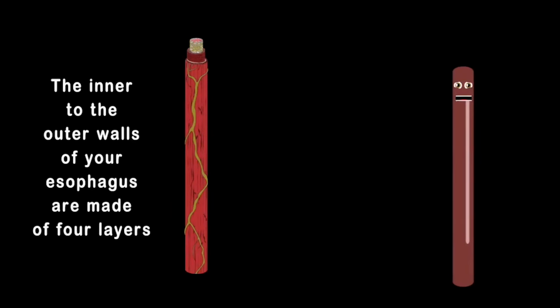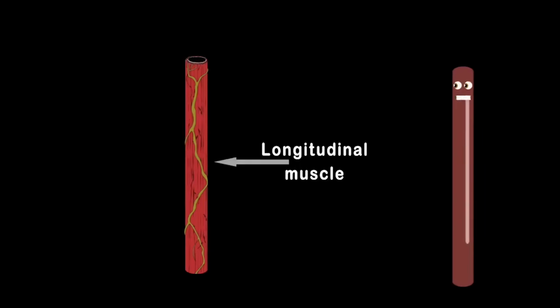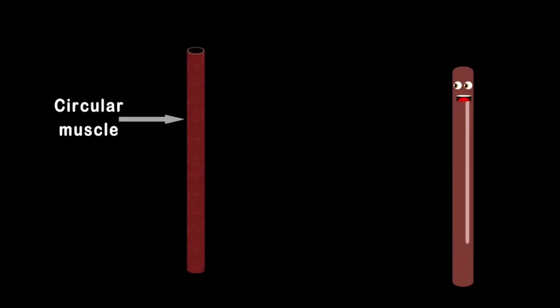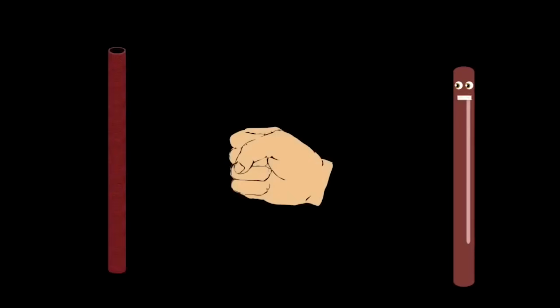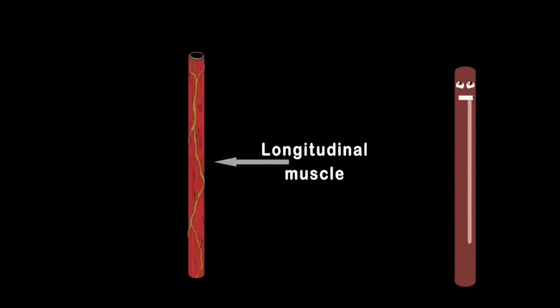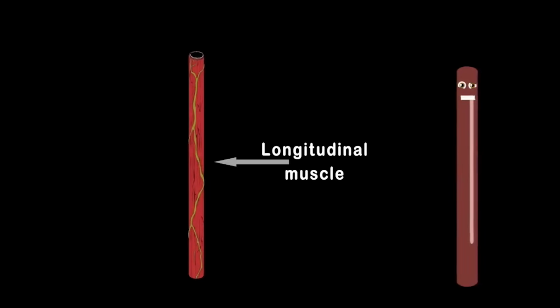The inner to the outer walls of your esophagus are made of 4 layers of tissue that create peristalsis. The longitudinal muscle sits on my outside, while the circular muscle sits in the middle inside. The inner circular muscle wraps around the esophagus. It contracts by squeezing together just like a closed fist. It squeezes simultaneously with the longitudinal muscle, which runs up and down the esophagus' long hollow tunnel.